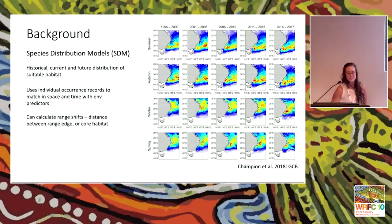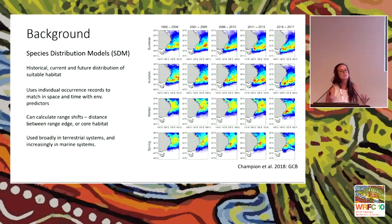And once you build this habitat suitability map, you can calculate things like range shifts, distances between range edges, use of core habitat, area of core habitat, what have you. And due to their versatility, they're used broadly in terrestrial systems and increasingly in marine systems. But they do require large databases of occurrence records.